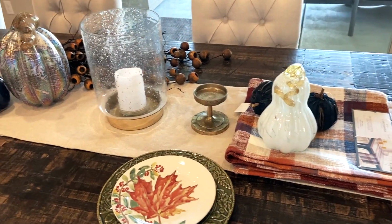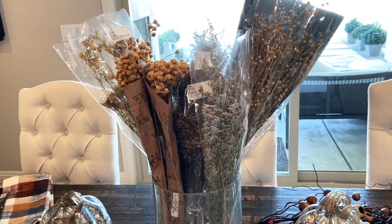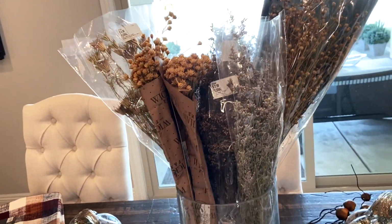Just going to give you a little recap of what the table looks like. Here are all the dried flowers that I had picked up at Hobby Lobby. So I'm going to take those in a minute and make my arrangement.